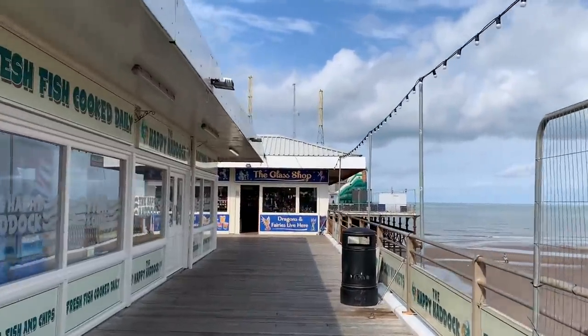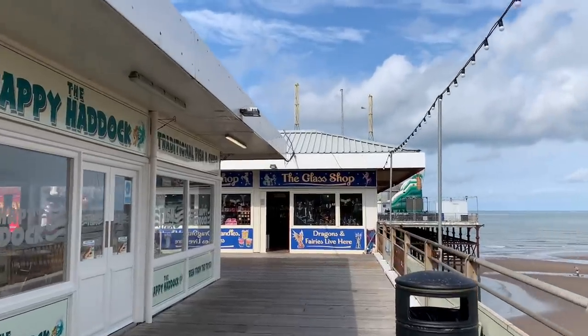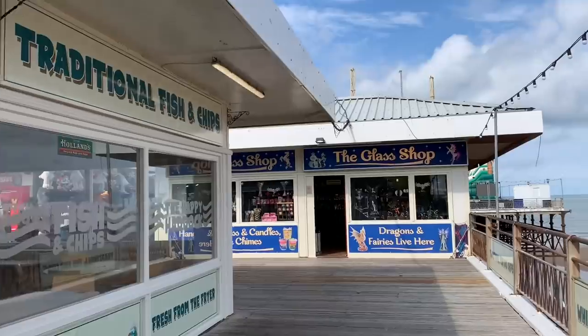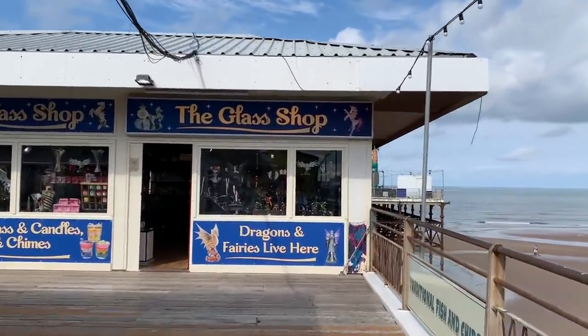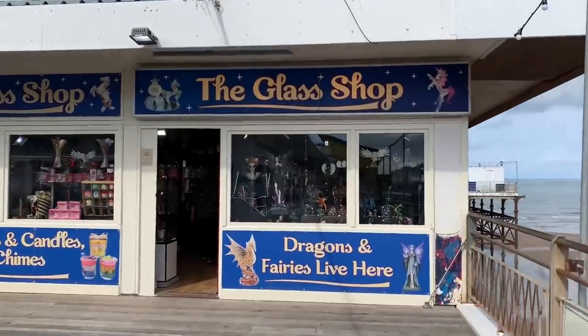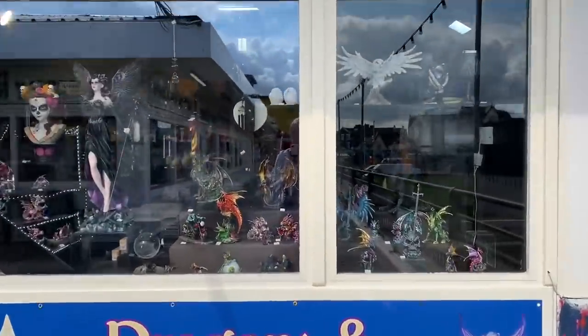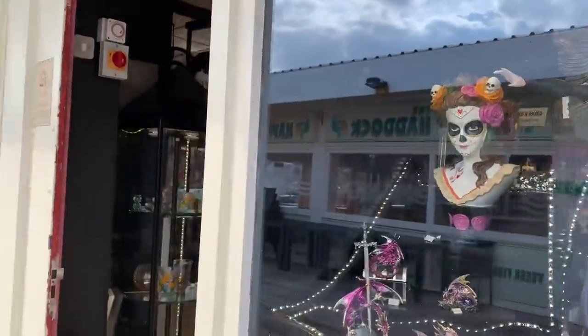Last shop, dragons and fairies live here. Dragons also live at the Hounds Hill in Blackpool for the time being, just until the middle of August. Dragons and fairies, gifts for you to take home for yourself or somebody else. Very popular, all this myth stuff.